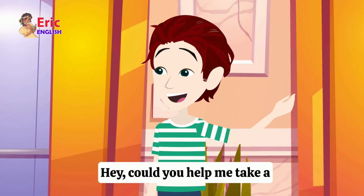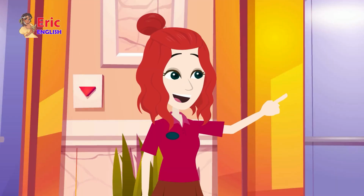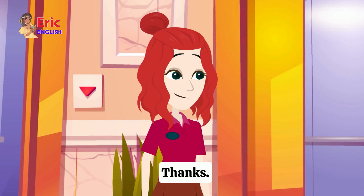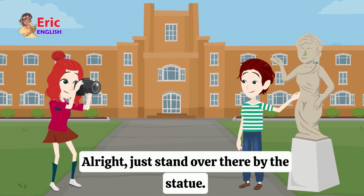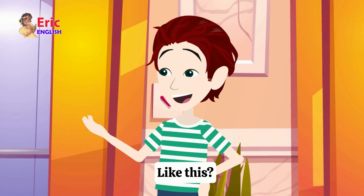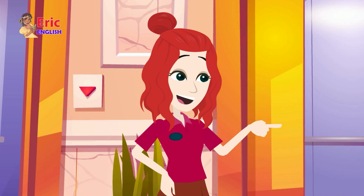Hey, could you help me take a picture with that statue over there? Sure, no problem. Do you want it in portrait mode or the regular setting? Portrait mode sounds good, thanks. All right. Just stand over there by the statue. Maybe put your hand on it. It might look more natural. Like this? Yeah, that's perfect. Smile. Got it.